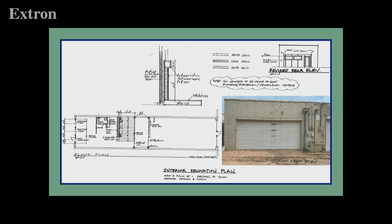Is it metal frame? It is a wood frame and CMU blocks, similar to what's there. We will be framing in the windows and the door. Thank you. And again, this is the rear. This is the rear, yes.